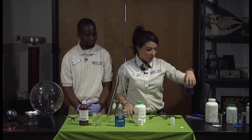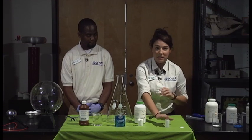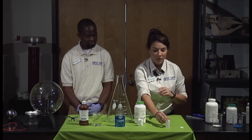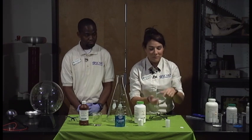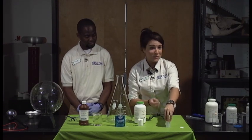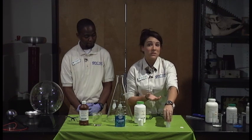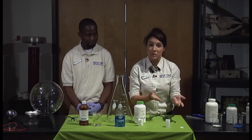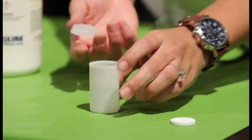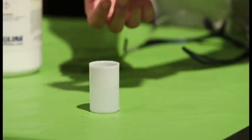So if I take this away though, we're going to put it in here. Now this is a film canister, and back in the day we had cameras that had film rolls in them, and they don't make those very much anymore, so you can go to a lot of different film stores and get these for free if you want, so you can do this experiment at home or in your classroom pretty readily. I've already filled it about halfway with water, and I'm going to take my Alka-Seltzer and put it in there.